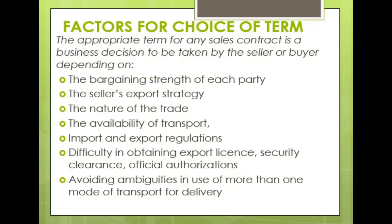What would be the factors for choice of the term to be selected? The appropriate term for any sales contract is a business decision to be taken by the seller or a buyer. And this may depend on any of the following. 1, the bargaining strength of each party. 2, the seller's export strategy.